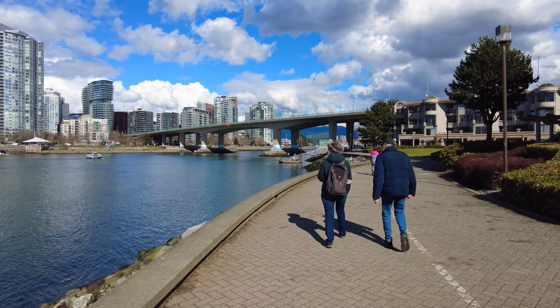I did film a video on the Cambie Street Bridge recently, so I'm not going to do that, but here's the underside of the Cambie Street Bridge. Oh my gosh, nothing looks like it's crumbling. Totally different from Toronto.